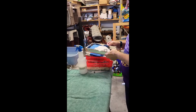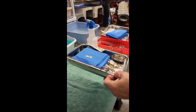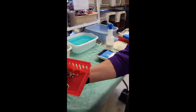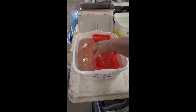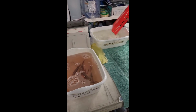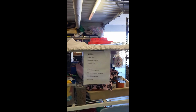And then the ones that are in this metal tray were not used. Okay, so the ones that are in the red dish are the ones that, as you can see, are bloody, and those were the ones that were used. So we're going to take these and dump them in here, and they're going to soak for a little bit, and then we're going to use a brush and clean those off. And then these baskets just get rinsed. You can rinse them in the sink, and then they just get stacked up there to dry.